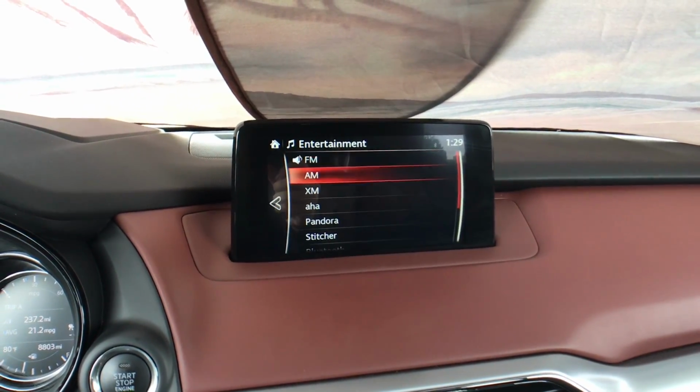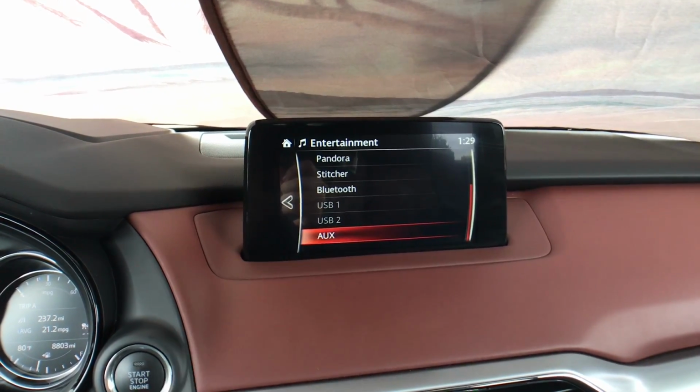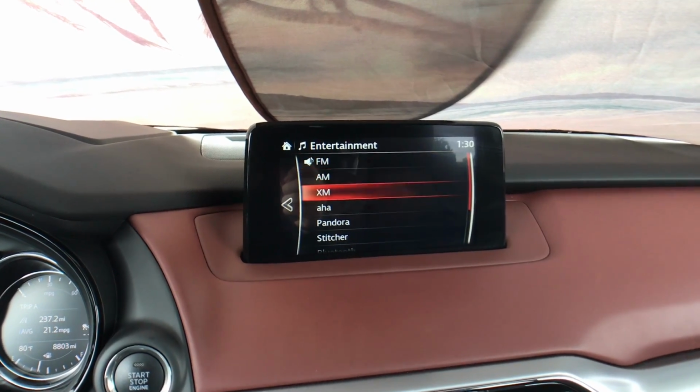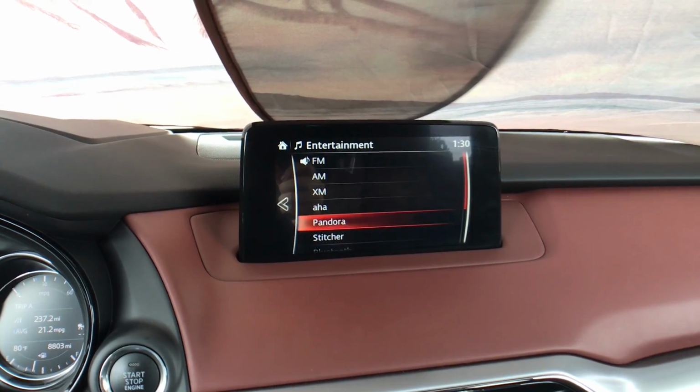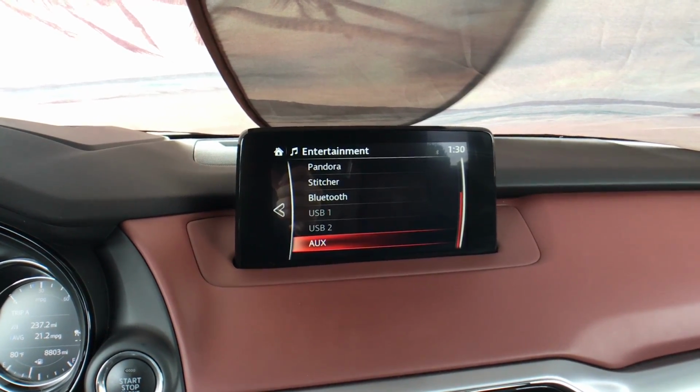And for 2018, we do not have Apple CarPlay or Android Auto, but that is coming for 2019. So if that's a must-have, wait for the 2019 models. And of course, Sirius XM, Pandora, Stitcher, Bluetooth. You do have an aux port, USBs.